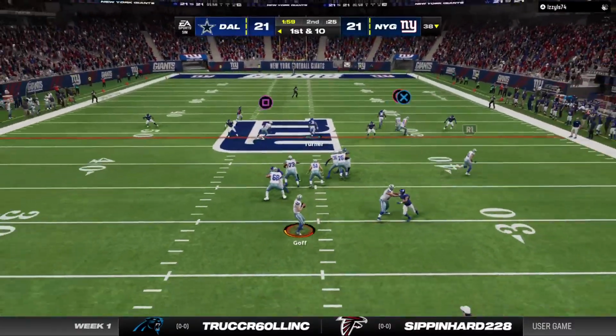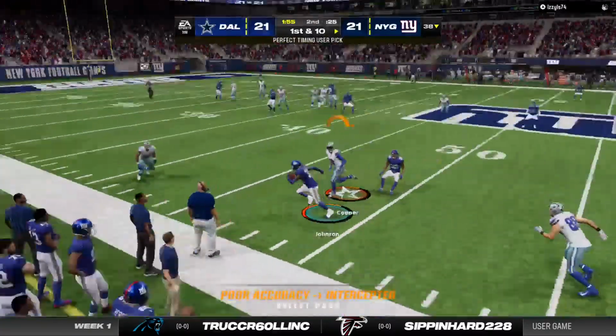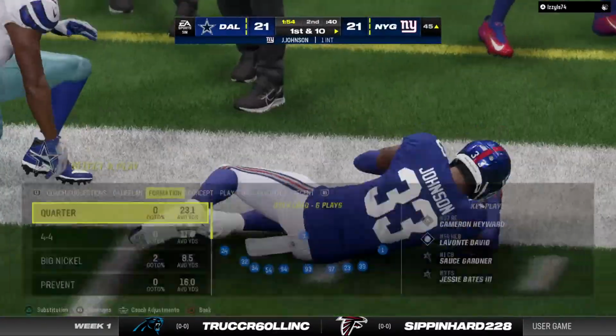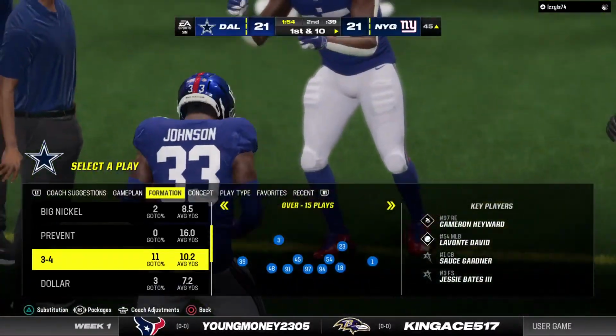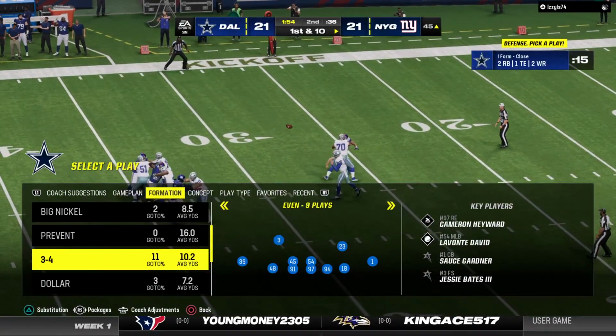They'll fake the give. Now Goff. Oh, that's into a double team, and it's intercepted. Picked off by Jalen Johnson. And they'll set up shop in enemy territory at the 45-yard line.